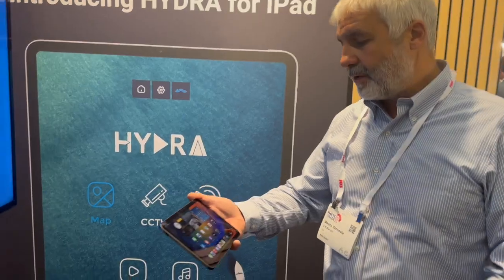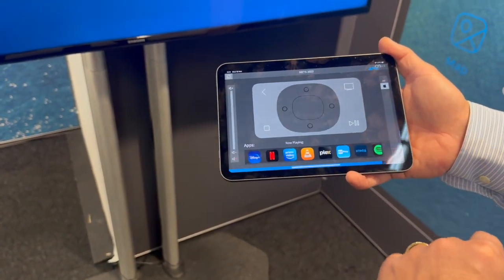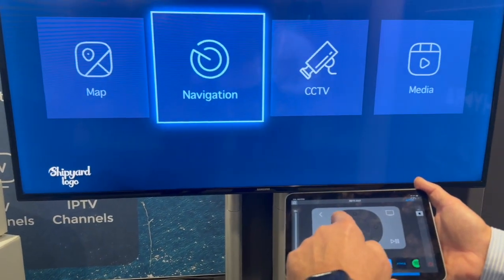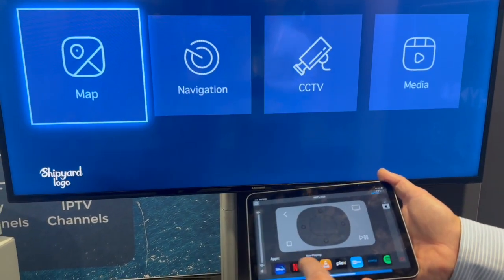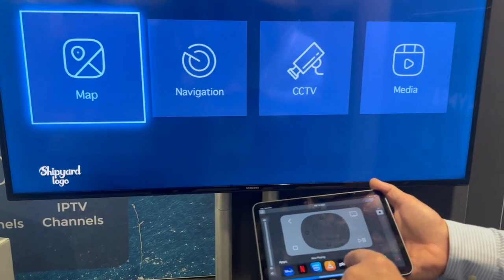Hydra comes with a Crestron module that allows you to control the Apple TV directly from the Crestron control. In this case, we have the Crestron app, and you can control the Apple TV, of course, via IP. And of course, you can launch the apps directly from the Crestron.